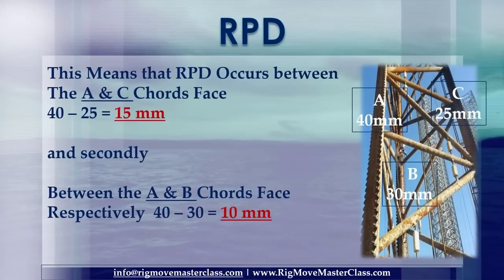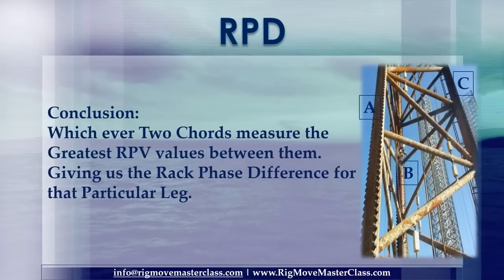This means that RPD occurs between the A and C chords face: 40 millimeters minus 25 millimeters equals 15 millimeters. And secondly, between the A and B chords face, respectively 40 millimeters minus 30 millimeters equals 10 millimeters. Conclusion: whichever two chords measure the greatest RPD values between them give us the rack phase difference for that particular leg.